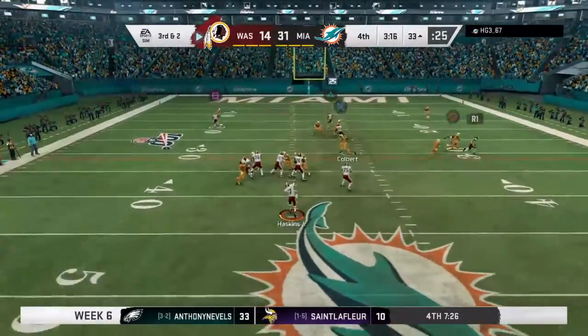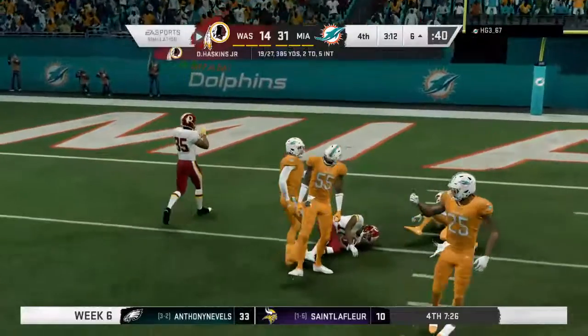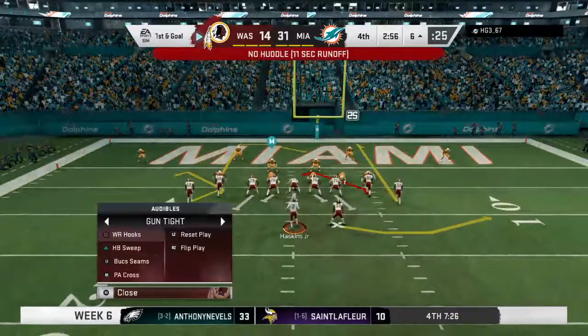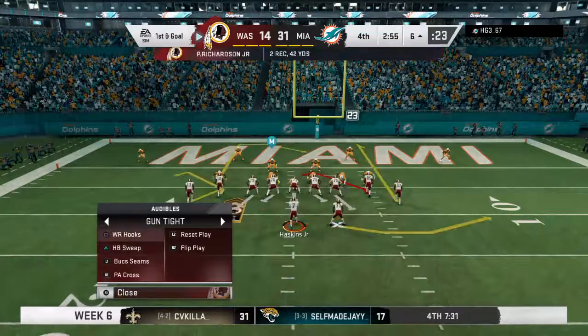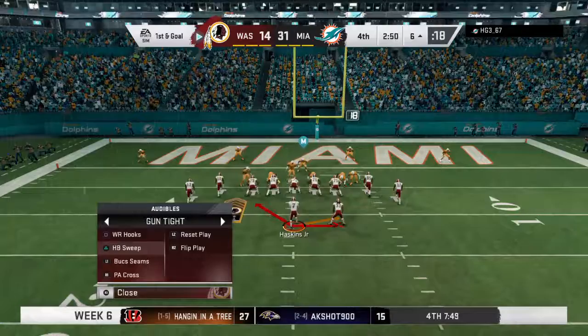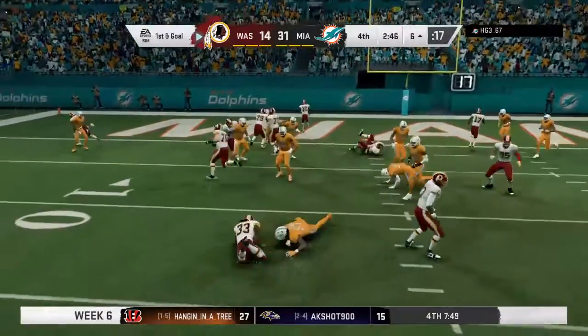Haskins on 3rd down. This is caught at the 8. And down he goes, taking it inside the 10, just shy of the 5 at the 6. So much for the run on 3rd and 1. Instead, it's a big chunk in the pass game. 1st down. On 1st and goal, Gurley.